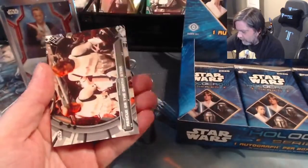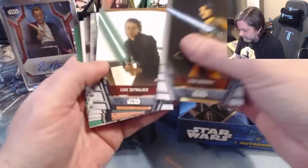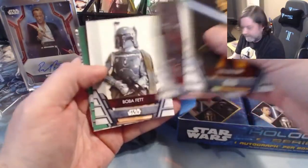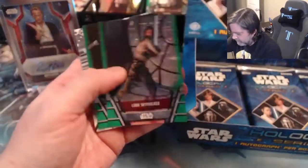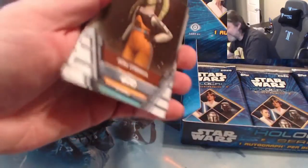Emperor Bosk and Han. We've got Ezra, Luke, Yoda, K2. I am very much looking forward to K2 coming back in the Cassian show. Super, I'm smiling just thinking about it.